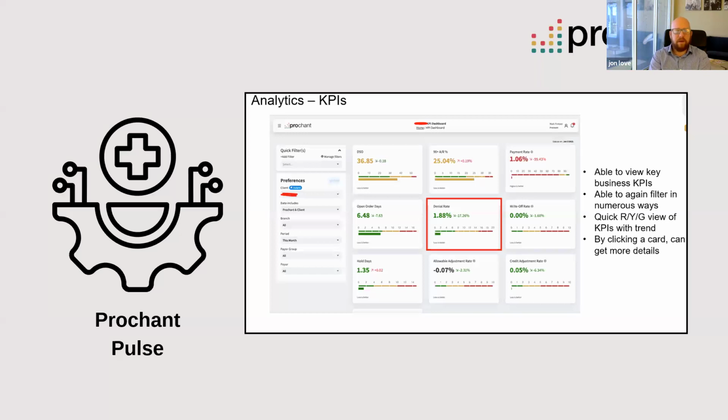When we look at KPIs, we're able to see the business key performance indicators, and we're able to filter a number of ways. And we've even provided red, yellow, green to ours. Now, some of you won't be able to do that. I get that. You don't have our software team. But you can see what we're going for. We want our managers to know, as you see right there, that the payment rate is down. Why? It's red. It's down 1% from what it was last month. We are going in the wrong direction. Our open order days or on hold days, it's good. It's up. But our DSO is stagnant. Looks like we were trying to be within a 33 and a 37, and we're stuck at a 36. We sure would like to get that to 32. That's when it'll turn green.